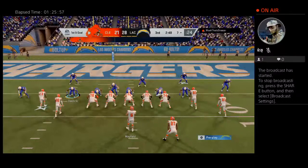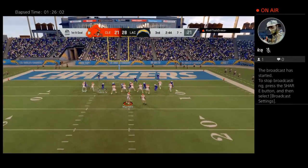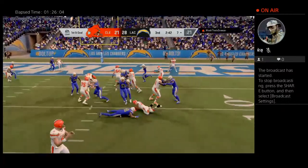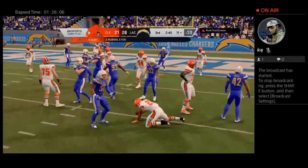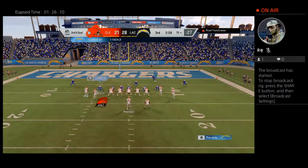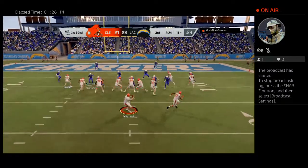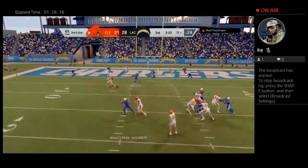2 big plays in succession. Not sure this D knows what hit him, but now they got to get ready. It's 1st and goal. Mayfield leaves it for Hunt on the draw. Absolutely nobody fooled there. He's going nowhere fast as he's stopped behind the line of scrimmage. So they get pushed back to the 11, and here's 2nd and goal.